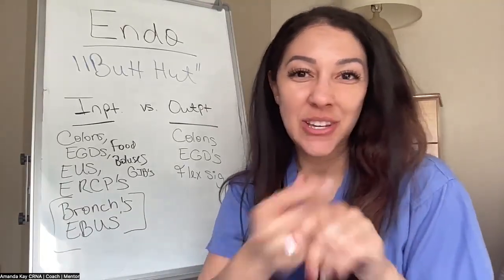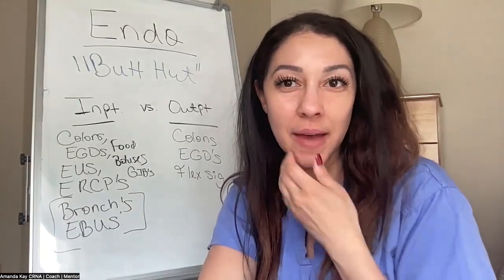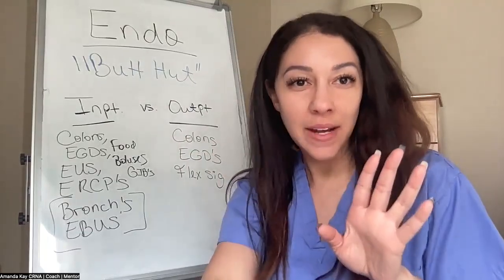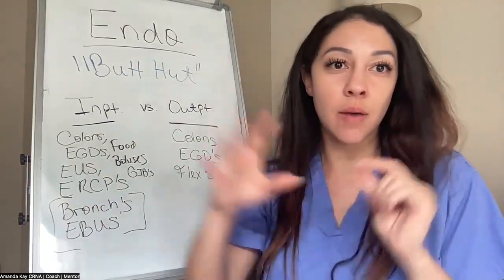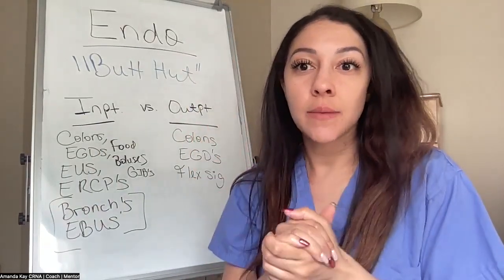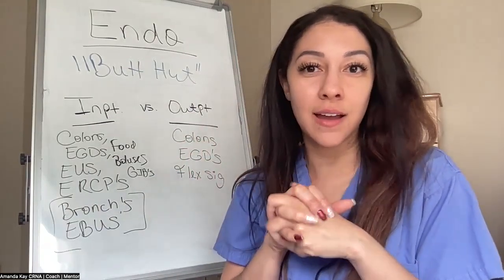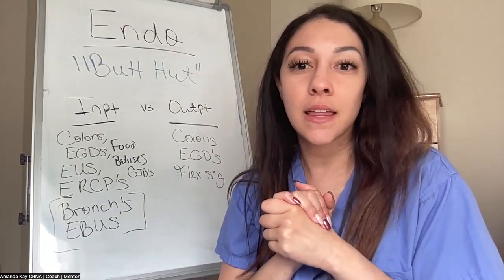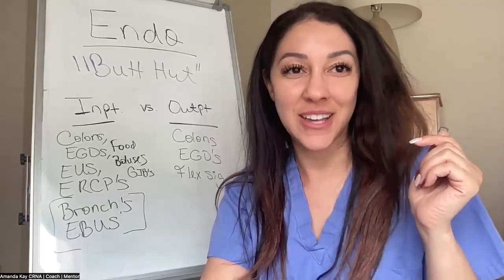All right, everybody. So this is going to be thriving in the endoscopy lab. You will most likely be giving quite a bit of anesthesia in endo. So I want to just talk about some of the different procedures that you're going to see in there. I'm going to give you my little cocktail recipes for colonoscopies and EGDs. And then we will talk about some worst case scenario stuff. So you guys will be ready to go.